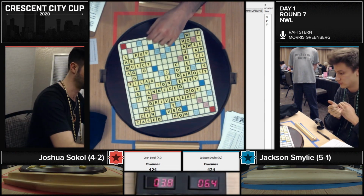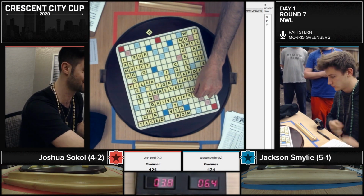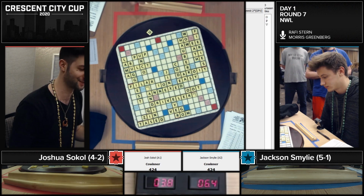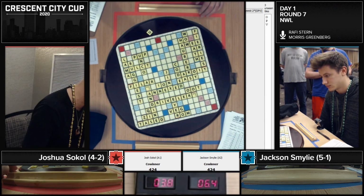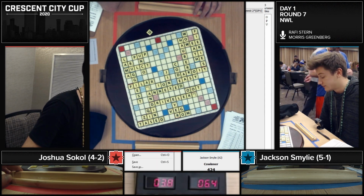It looks like there's still some cool analysis going on. Remove this play and put the blank down. Whoa. Now the Quackle file is saying that it was 424 to 424. So now it's saying it's a tie. They're saying it's a tie.